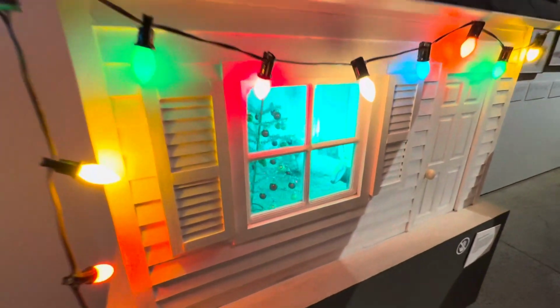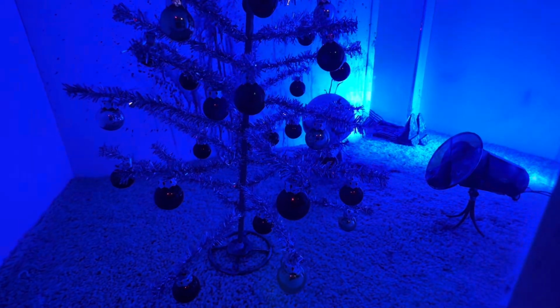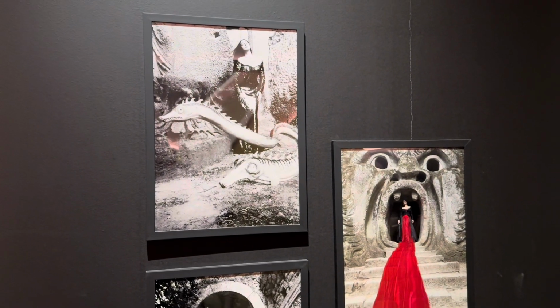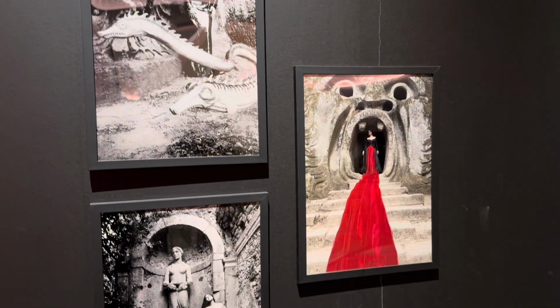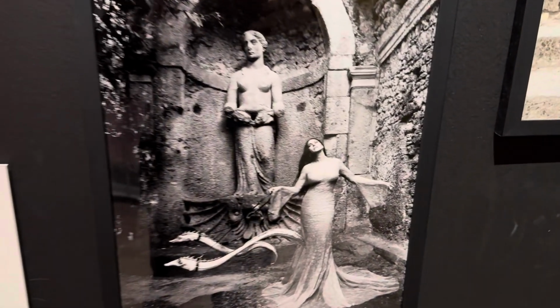If you're in London anytime soon and love film, art, or just celebrating the weird and wonderful, this is absolutely worth the visit. The World of Tim Burton runs until May 26, 2025. Tickets sell out fast, so make sure to book ahead.